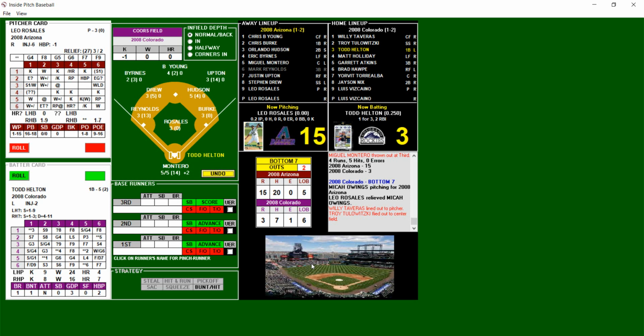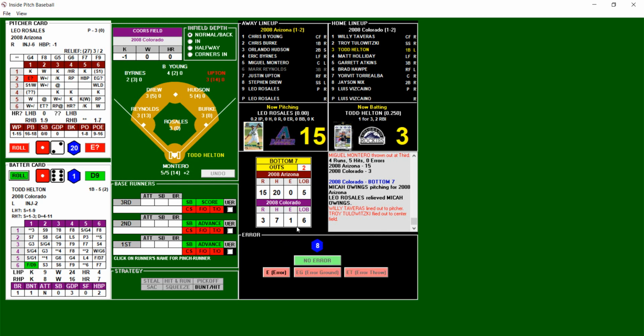2 outs. That's going to bring up Todd Helton. Helton is 1 for 3 on the day. Here's the pitch. And that's going to be 1-2. That's going to be a possible error. And that's going to be 1-6. And that's going to be a double for Helton. However, that's going to be an 8. Upton's error rating is at a 1-14. That's an 8. That's an error. And that is a 1-base error.